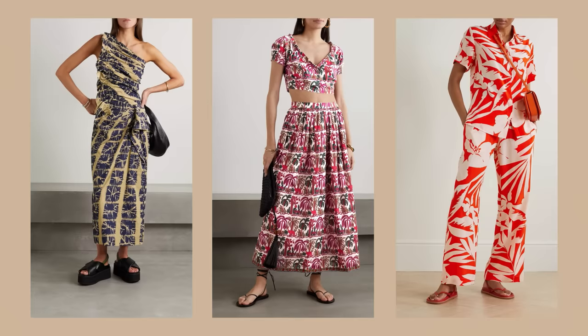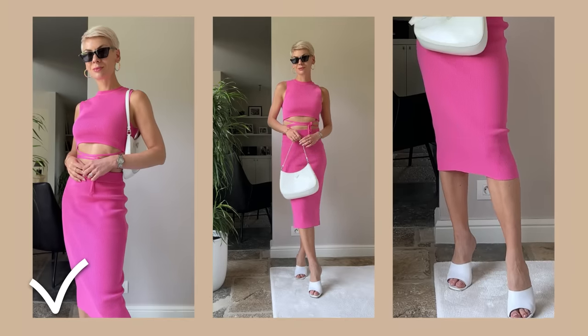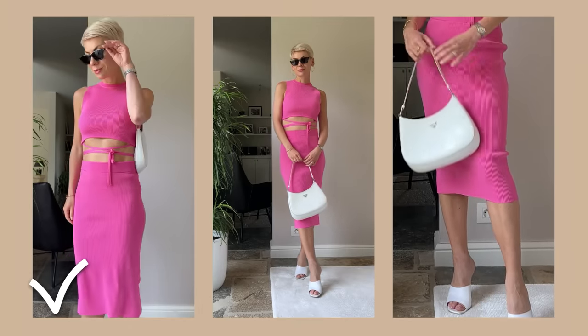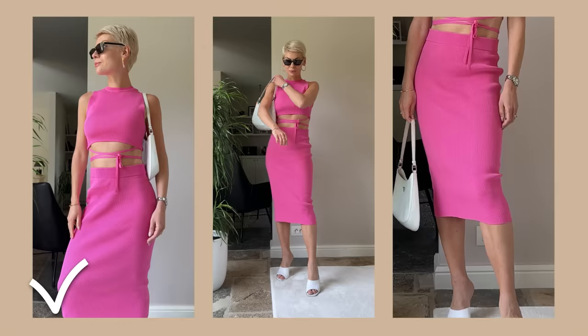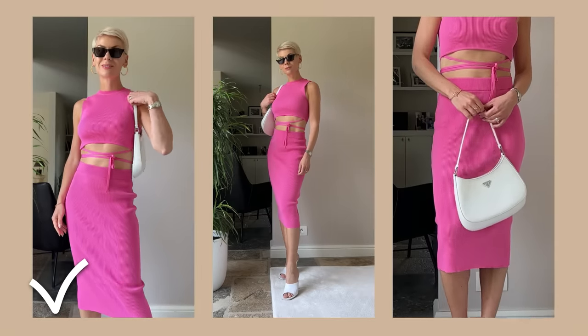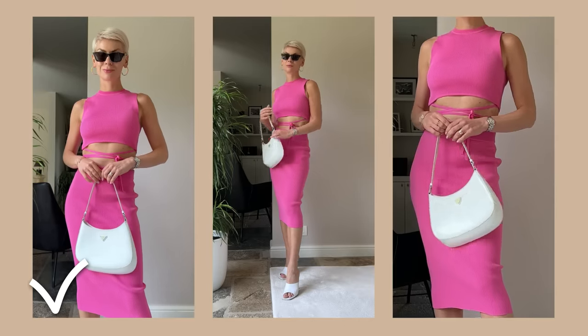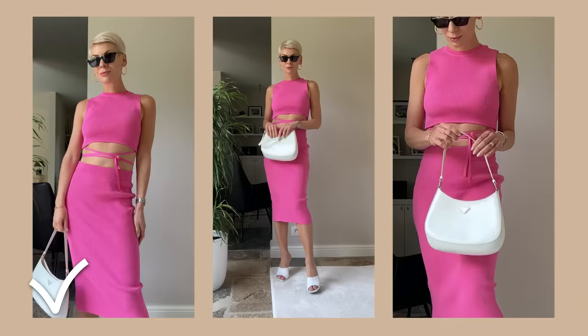Instead of going for printed matching sets, which quite often add extra bulk and may look a bit overwhelming, go for solid colors. This way you create a beautiful elongated silhouette and look stylish while keeping it simple. The one I'm wearing is from Zara and I really love it. And because the color is already quite bold, I toned it down with shoes and bag in neutral white.